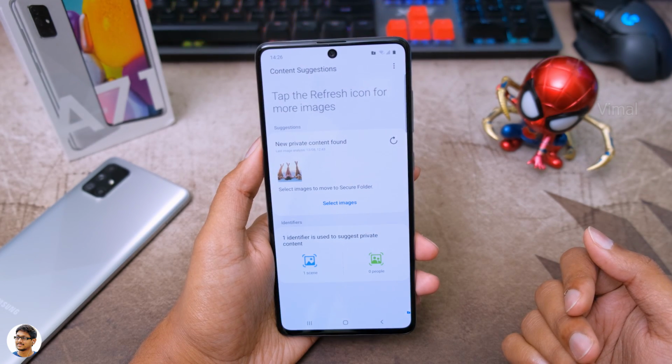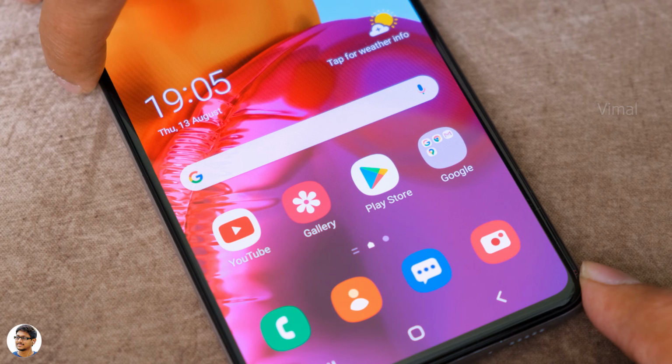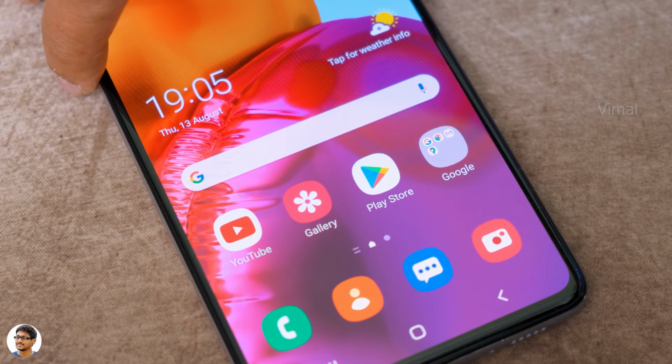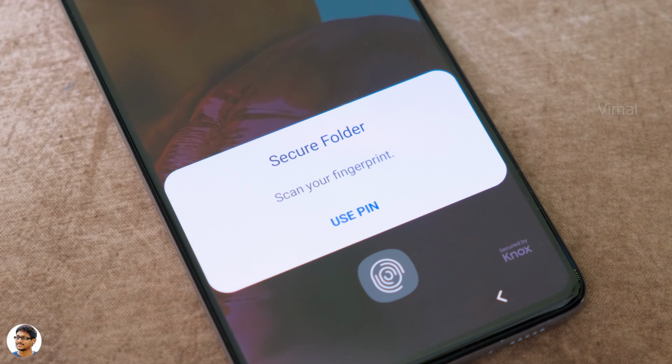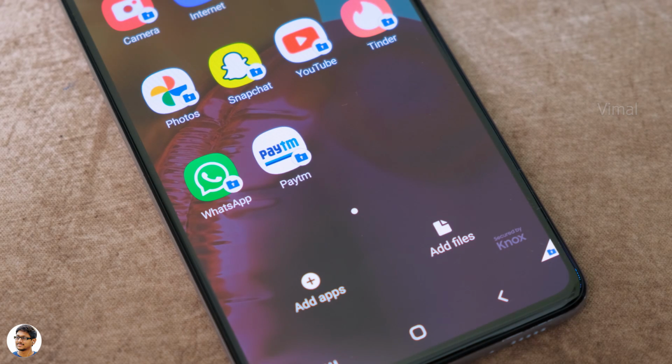And from here you can select all the images or stuff that you want to move from the general or public folder to this secure private folder. And what happens is after that, the stuff that you moved will only be visible in the private section and nobody else can see these images now in the general or public space.